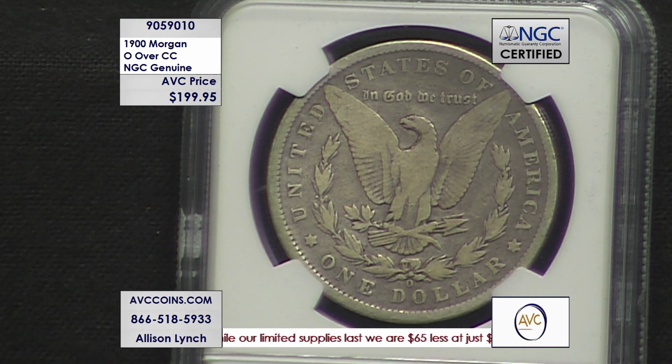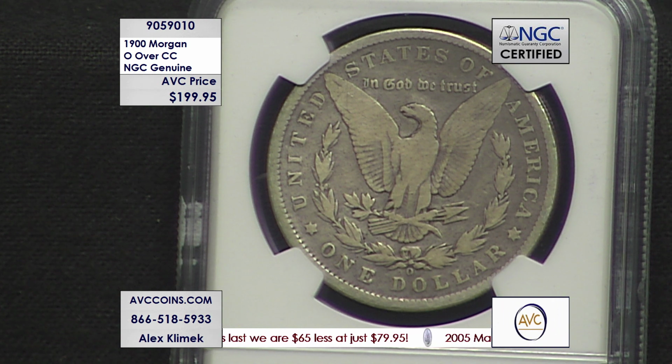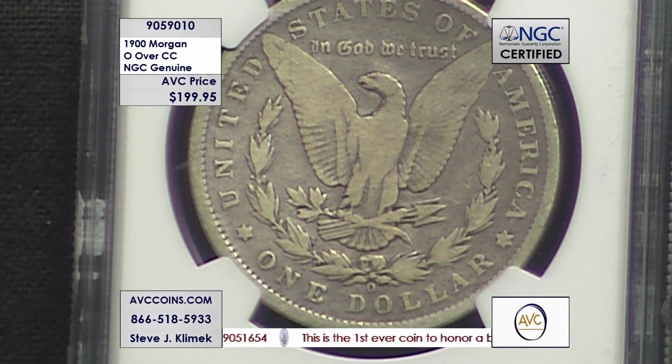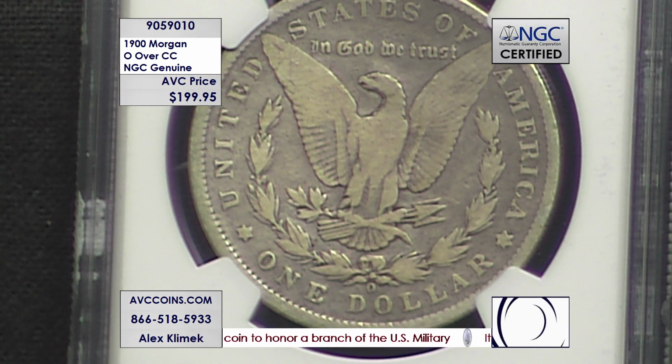There's 4,175 of these that NGC has certified in the last 35 years. The competition's at $329. We are over $100 less on this significant Carson City error. Again, this graphic will also come with the coin. Beautiful examples, hand-selected, circulated coins, all of them certified by NGC as being the actual O/CC strike.